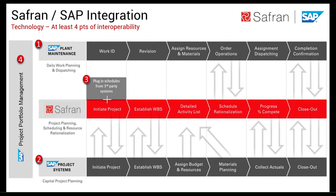In this particular case, let's just assume that it's a turnaround type scenario where you have work orders being generated, hundreds if not thousands of work orders that you want to execute during a turnaround in SAP's PM module. And then number 2, you have a project that's been commissioned. And you have a number of projects that are set up in SAP's PS module. Those have been commissioned. So you have the budgetary and the high-level information in the PS module.